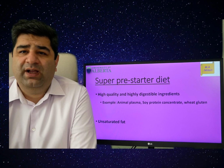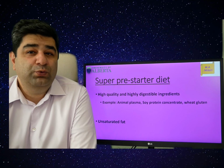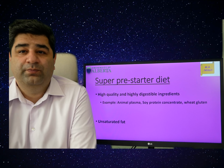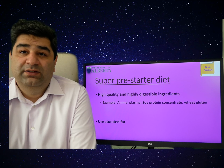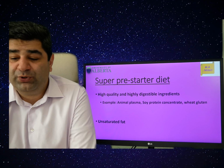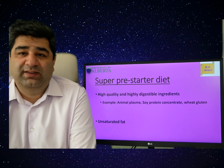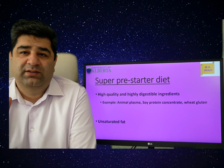Animal plasma actually is used usually in pet foods, especially cat foods. It makes it really palatable and delicious for the cat and dog. And it has good water holding capacity, excellent emulsifying properties, and good gel strength when it's heated over 80 degrees centigrade.